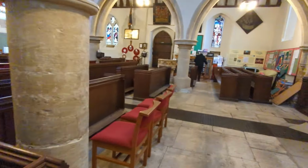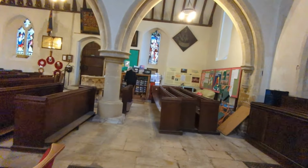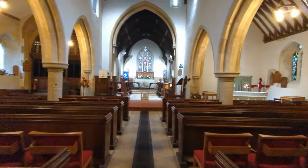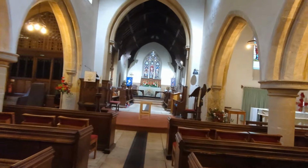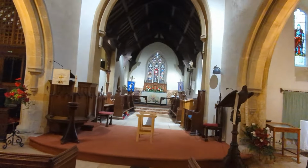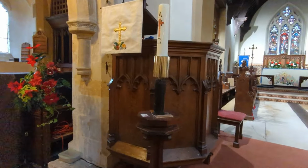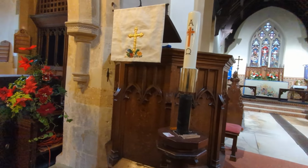As I said, the nave of four bays was constructed about 1280. The pillars are particularly graceful, with richly moulded capitals of nail head and dogtooth design. The bases of the pillars are moulded, and each base is of a different design. The pulpit is dated from 1848 and the lectern 1896.